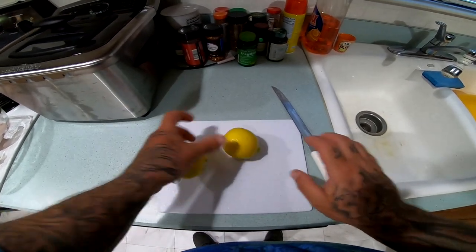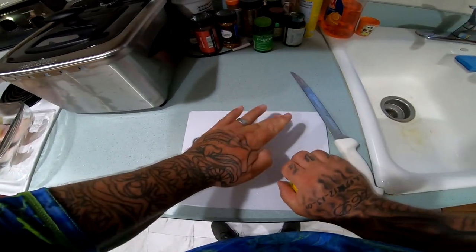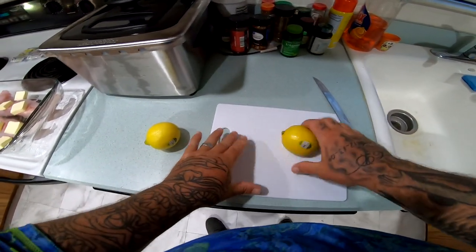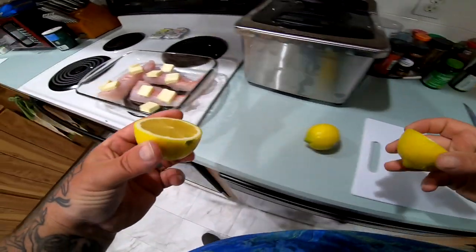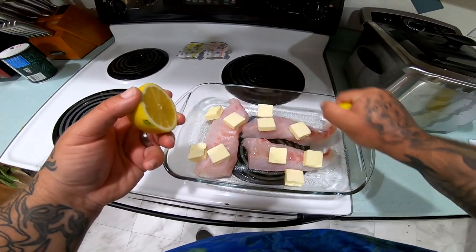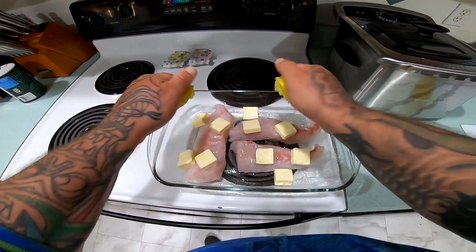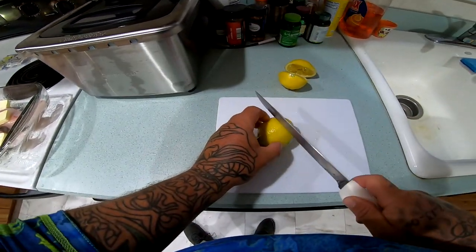All right, the next thing I'm gonna do is I'm gonna take my lemons. I'm gonna roll them a little bit. Get them nice and squishy. My oven is preheated to 400 degrees. I'm gonna go ahead and cut these in half. And then we're just gonna squeeze some fresh lemon all over the fillets. Just like that. Go ahead and do two of them.